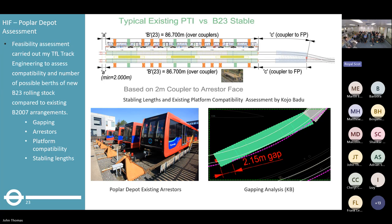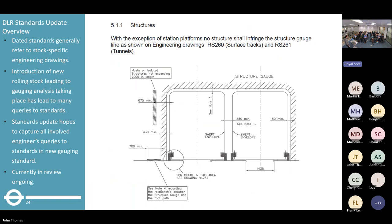So the outcome of that feasibility study at Popham Depot was that it can house just as much comparable B23 stock as the existing B2007 stock. So on to this. Other than just capacity, we've also been involved with looking at the gauging across the network and whether or not the network can suitably accommodate the running of the B23 stock.